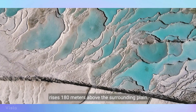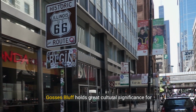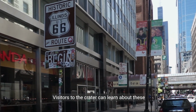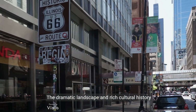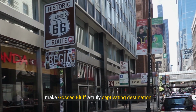Gosses Bluff holds great cultural significance for the local Western Arrernte people, who have their own legends explaining its creation. Visitors to the crater can learn about these stories and the scientific theories behind its formation. The dramatic landscape and rich cultural history make Gosses Bluff a truly captivating destination.